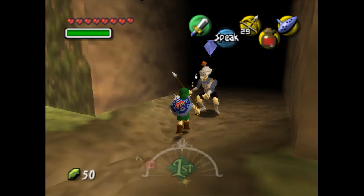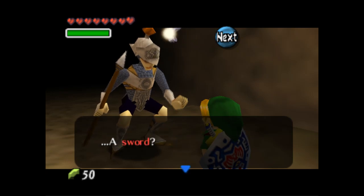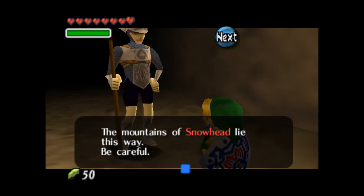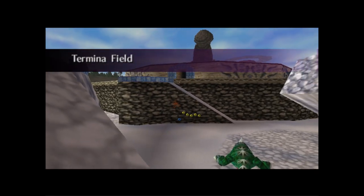What's interesting is, even though I selected Clocktown as the section to play, I can actually leave Clocktown and enter Termina Field and explore out there, even though Termina Field is an entirely different option in the menu. It seems like the game is actually rather open for you. You can seemingly just go anywhere in the world.